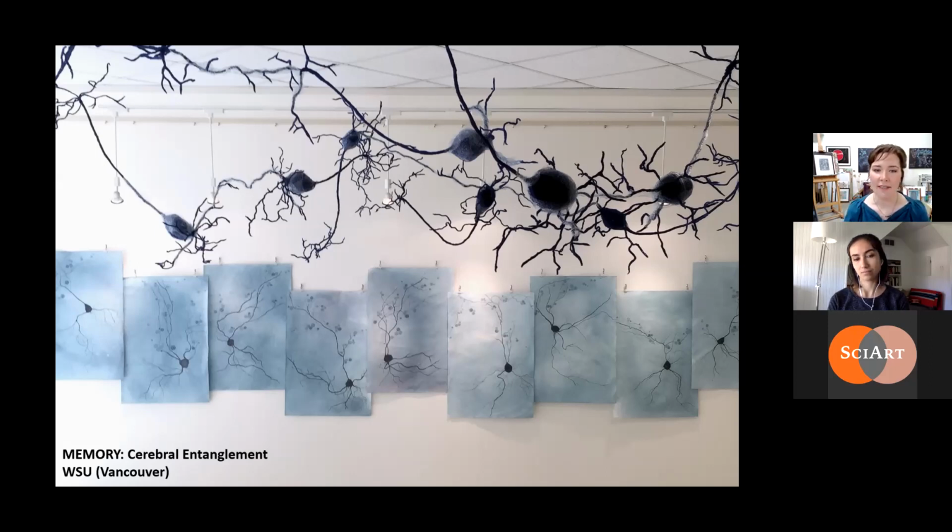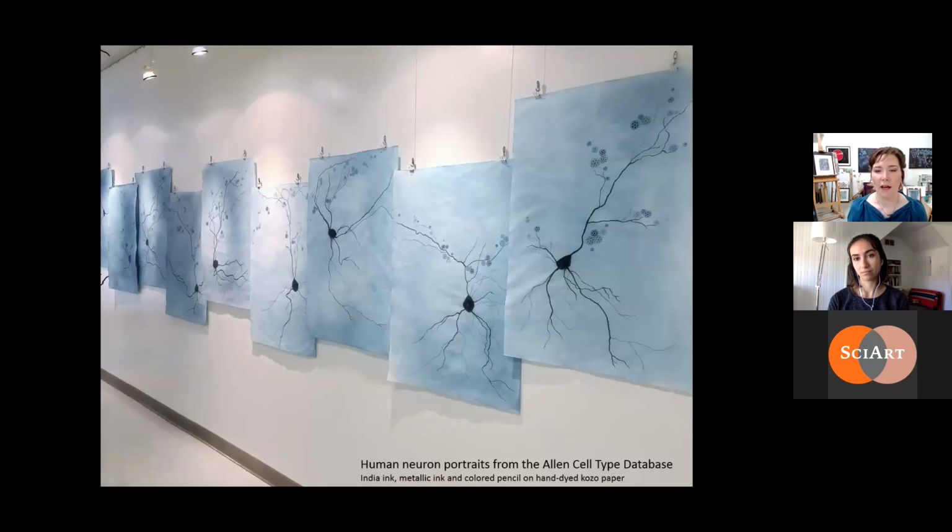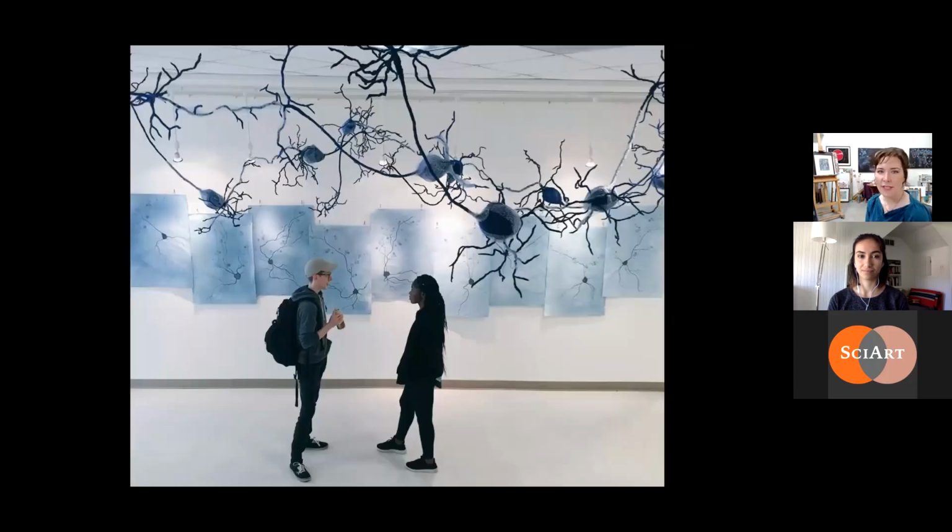And in addition to that, also sort of thinking about the modern day Cajal, I created portraits of individual human neurons, which have been cataloged by the Allen Institute, and painted in India ink and sort of metallic ink on hand-dyed kozo paper to sort of immerse and surround the viewer in that space. But we have 86 billion neurons that make up our memory and who we are. And I wanted to kind of call them out as individuals and portraits and have them sort of dancing around the gallery. And so here's just an installation shot for scale. But that was my most recent project that came down in January.